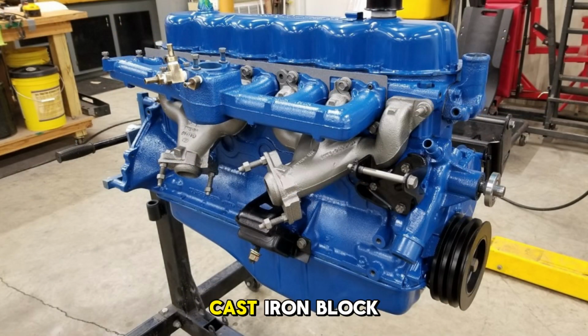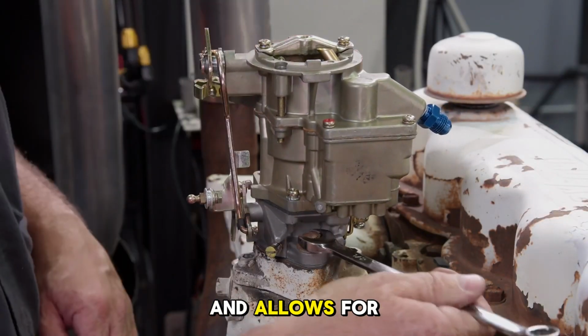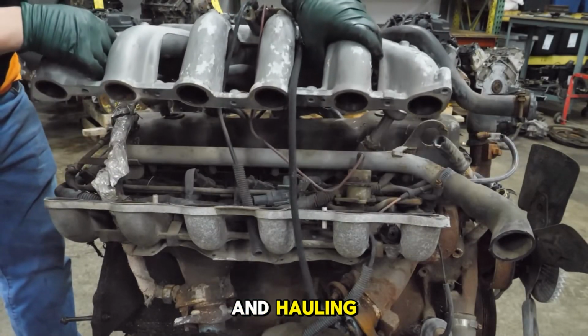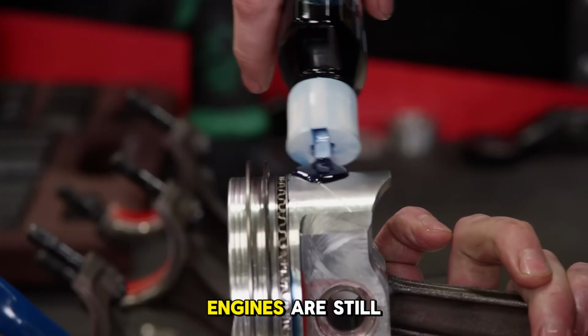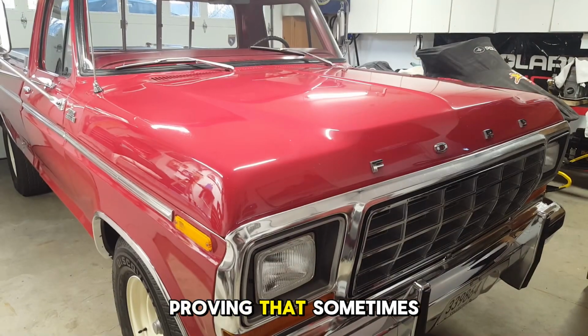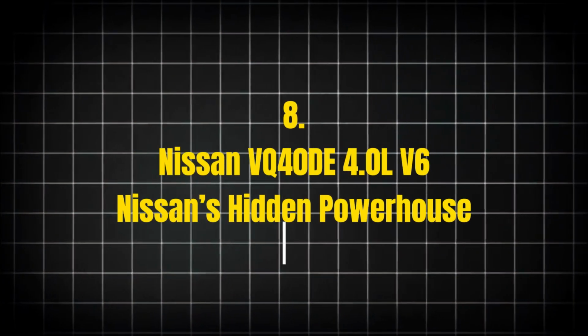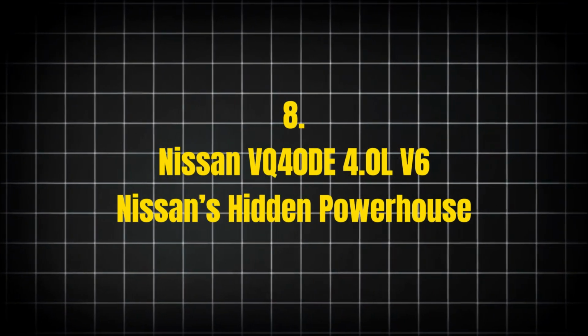Cast iron block and head add exceptional durability and allow for multiple rebuilds. A low-end torque monster, perfect for towing and hauling. Dubbed the tractor engine of the F-Series, many of these engines are still running today, proving that sometimes simpler is better.